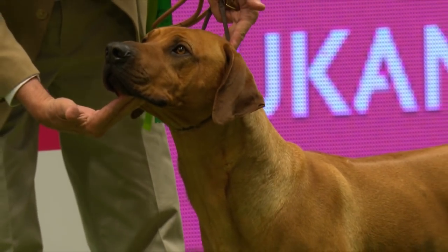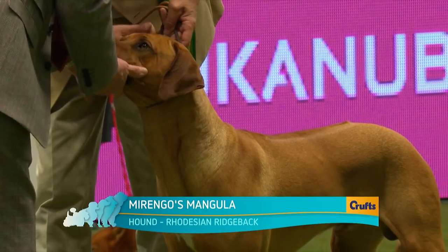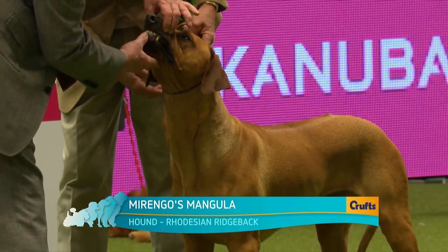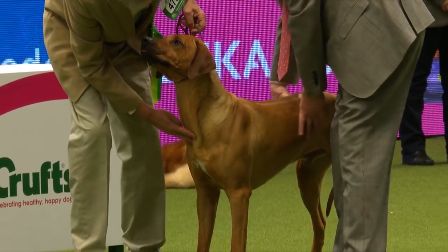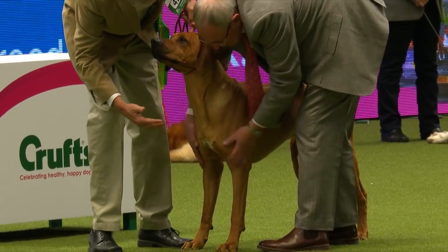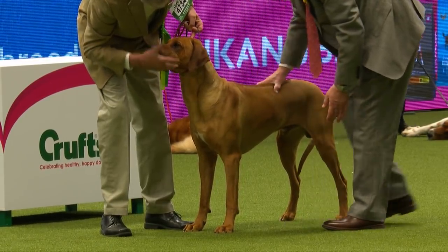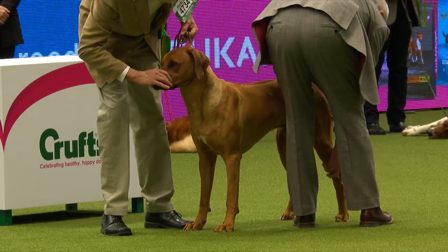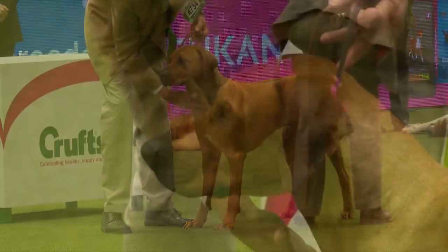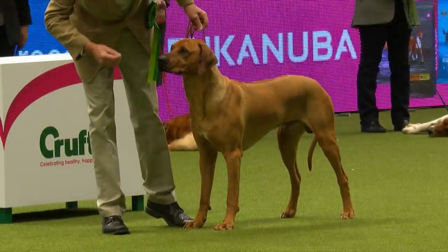The noble head of the Rhodesian Ridgeback. This is a breed which was developed in Rhodesia, now known as Zimbabwe, as a lion hunter. This had to be courageous, athletic, and strong. Only 34 of them here at Crufts this year, 3 years old. This one called Gula.